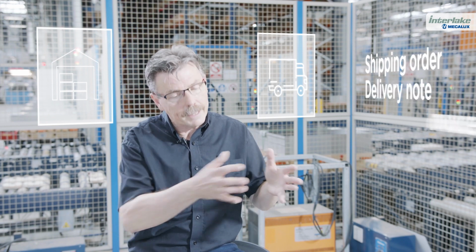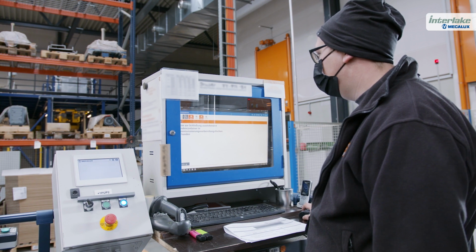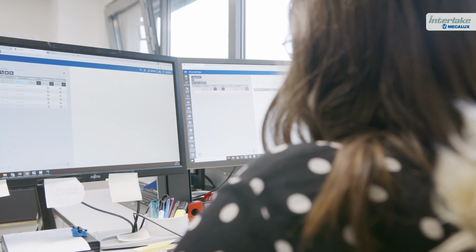The entire process, from the acceptance of raw materials in the receiving department to the dispatch of final products by the shipping department with their shipping order, delivery note, and invoice, is carried out thanks to two systems, our ERP and Easy WMS.